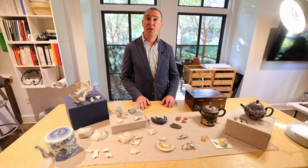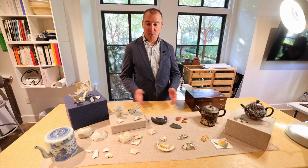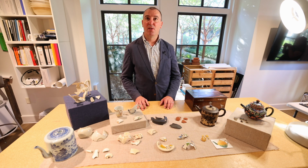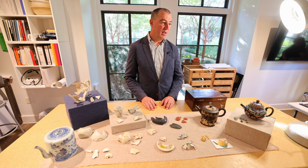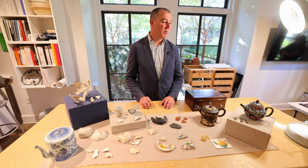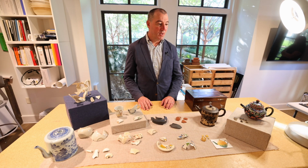remarkable plantation. Today we're going to be talking a little bit about teaware and the vast expanse that's represented in the archaeological record that's been recovered from Drayton Hall. We've got a couple of really unique specimens and artifacts that have not been found elsewhere in North America that all relate to tea consumption on this plantation.